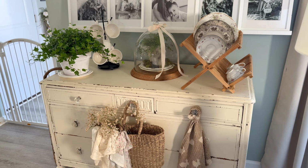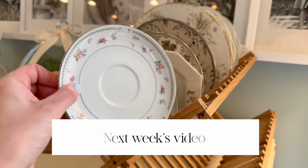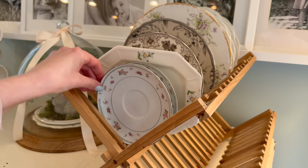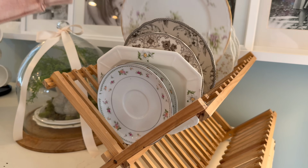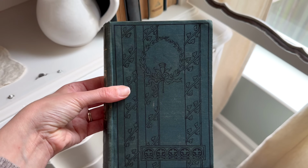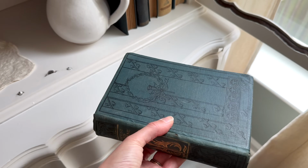I really hope you found this video helpful and full of ideas you could use in your home to create that cozy cottage look while still keeping things budget friendly. In next week's video, I will be sharing part 2 of this video with more budget friendly tips and ideas for a cottage style home.